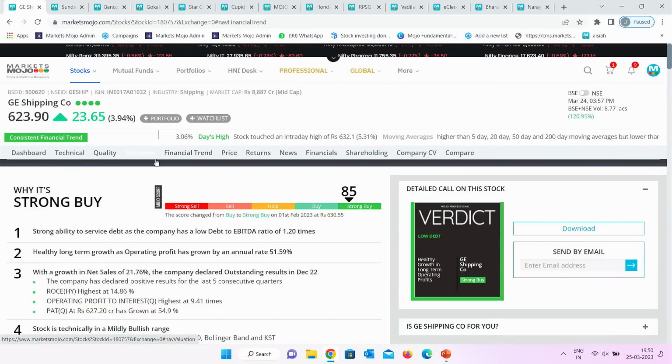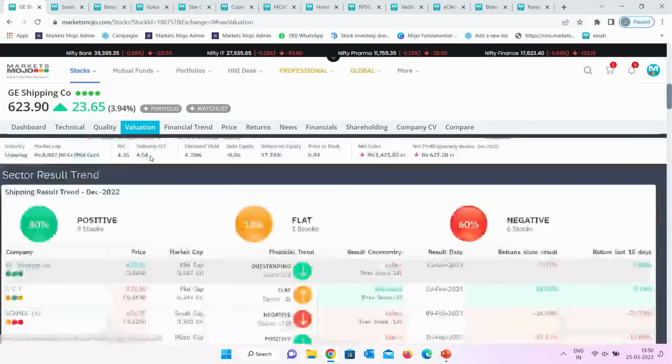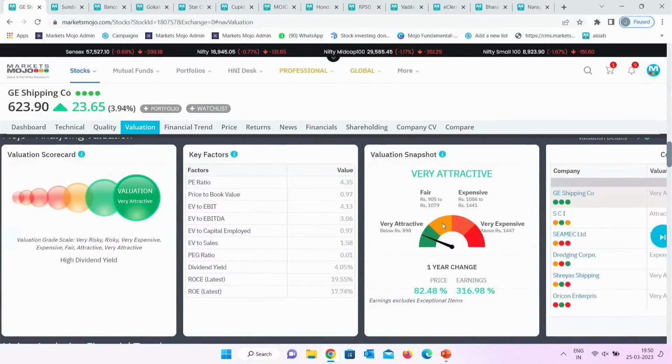If it fits your portfolio well, it's a good time to enter. Let's look at the valuation snapshot. So till 905 to 1079, it's fair, and 1100, it's an expensive stock. So currently, if you look, it's something which you can enter.